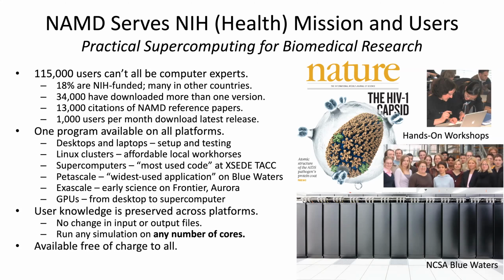So this talk is targeted more towards HPC or computer administration professionals, people who might support people doing the science on clusters and supercomputers, rather than the scientists themselves. But this gives you a little bit of background about the code.